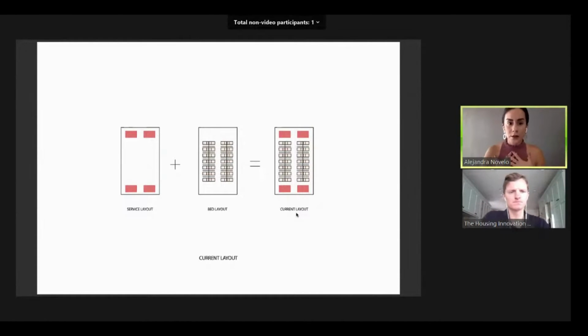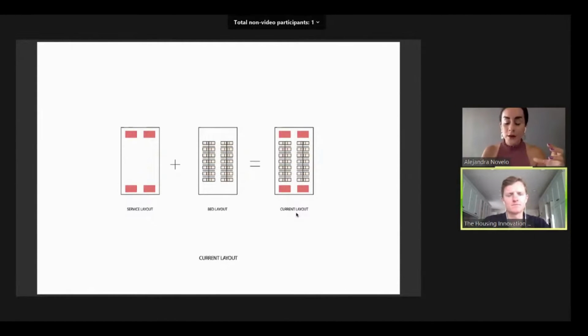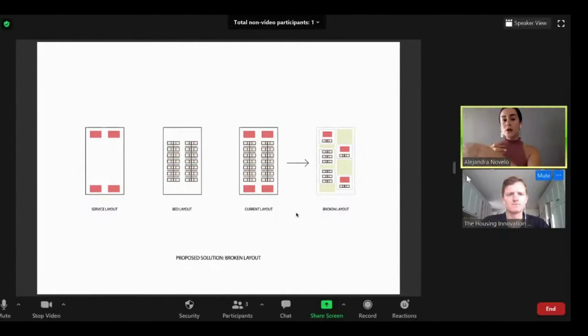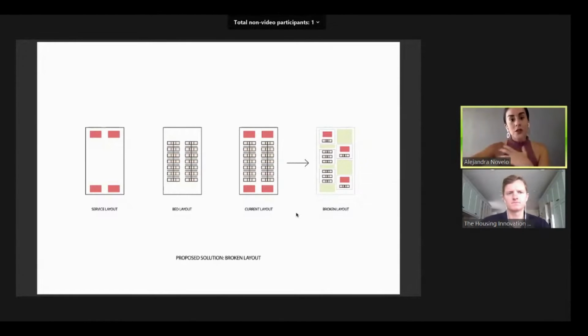For what we wanted to do, we wanted to basically break down this current layout with what they had, and the same pieces that they had, basically break them out. And once you break them out, you generate community spaces. Once you generate community spaces, you start having natural ventilation, you start having natural daylighting.